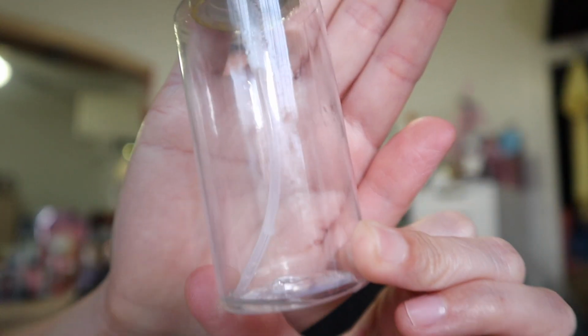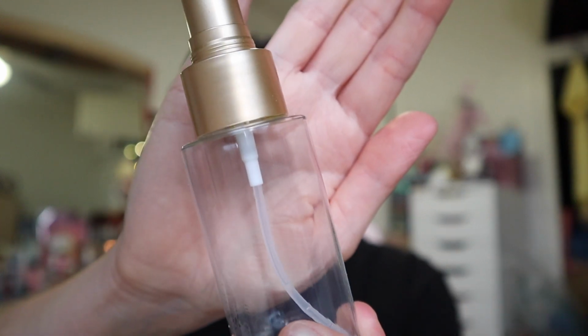So with the Yardley London Body Mist, I finished it. And again, I wouldn't purchase this one from Dollar Tree because the formula was rather sticky and the scent did not last very long, but I am keeping the bottle.